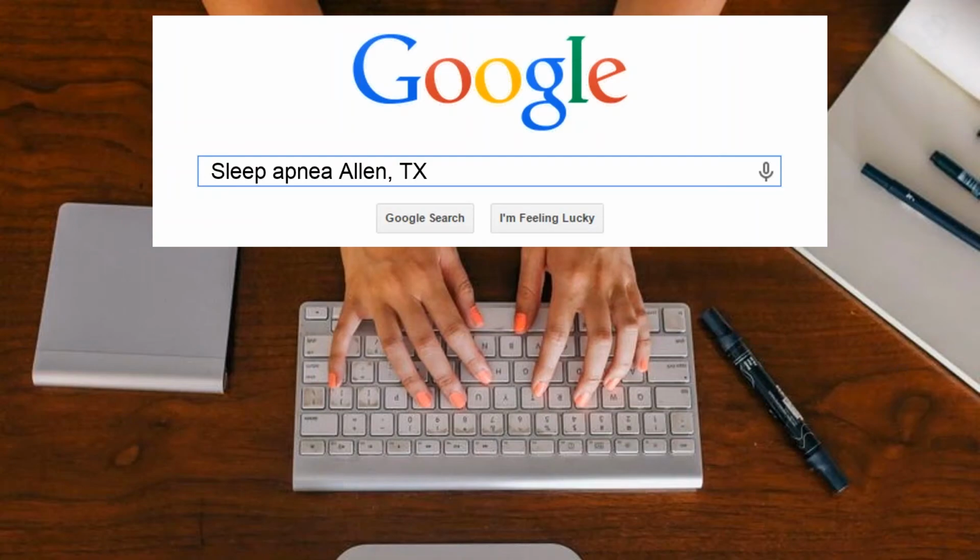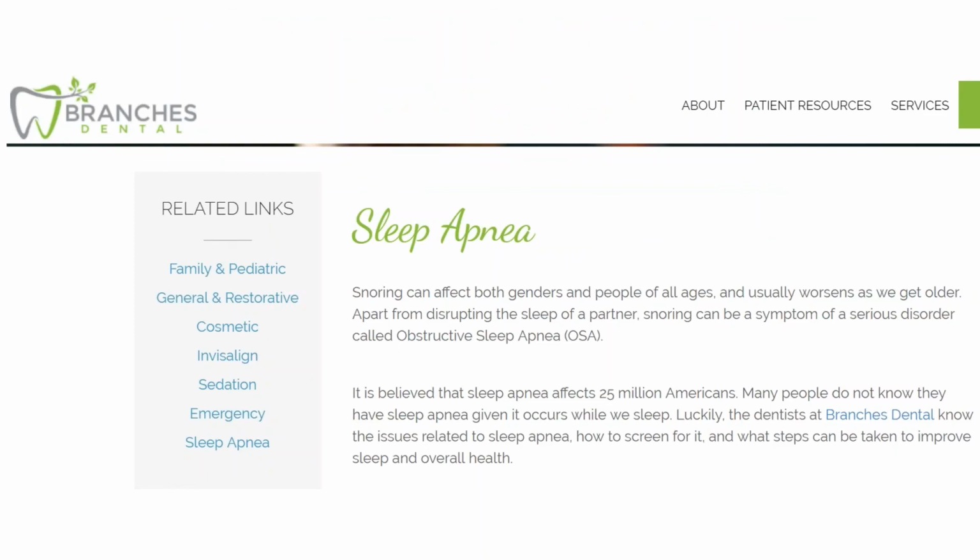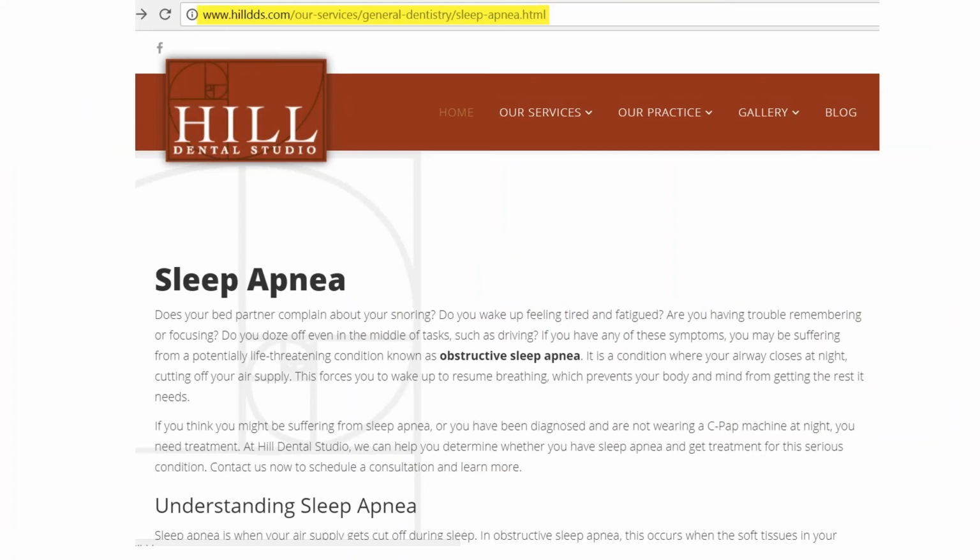Now, put yourself in a patient's shoes. Patients in Allen, Texas, conducting a search for sleep apnea information. And one of the websites that shows up is this dental practice. They have a page, you know, nice looking page about sleep, but they also have the laundry list of dental services on the left. So they move on to the next site, another website that shows up for that search term. And again, the home page, or this page here, is about sleep. However, you'll notice from that highlighted URL at the top, it's buried pretty deep within their website's navigation.